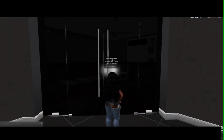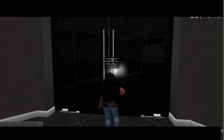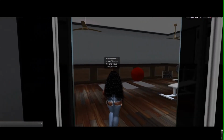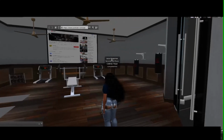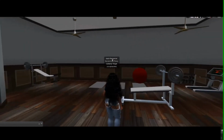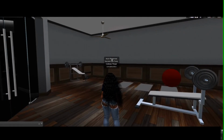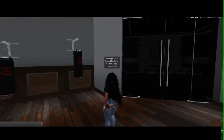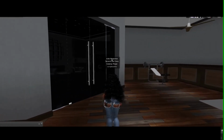Oh, I love it. And last but not least, we have a workout room. Now, of course, do remember, anything you want to use your rooms for, use them. Do the thing. It is laid out beautifully for us already.